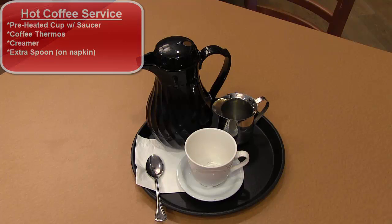For coffee service, you're going to bring out a preheated cup, fill it with hot water, and leave it for about 10 seconds, and then pour it down the sink. You'll also want to bring a saucer, an additional spoon, a creamer container filled halfway full with cream, and the coffee pot.